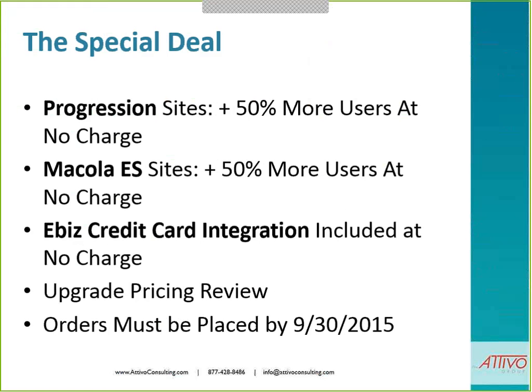Now the special deal. Exact offered this, I think, at the beginning of second quarter, and it's concluding on September 30th. For all Progression and Macola ES sites, you can increase the number of users by 50% at no charge. So if you have 20 users of Progression, you would pay the 20 times whatever that is. All I can remember is 1440, but it would be lower than that, 1320. 20 times 1320, and essentially you would get 30 EM10 users. Same thing holds true for Macola ES.